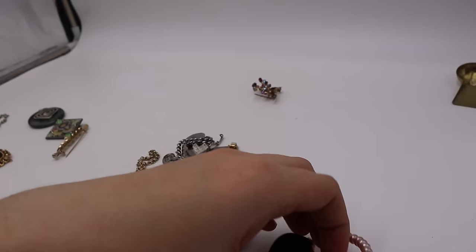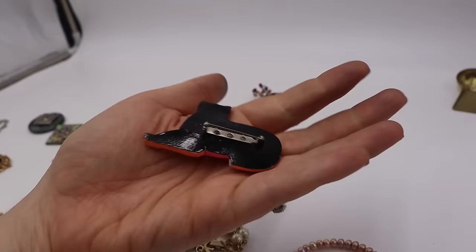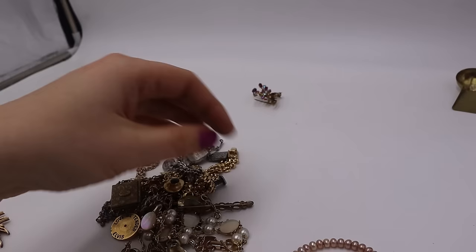And then we have the cat. He looks very Laurel Birch. Little wooden painted cat. I wouldn't be surprised if he was. These are all genuine pearls, so I need to figure out what this is.